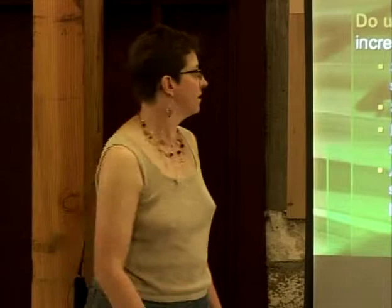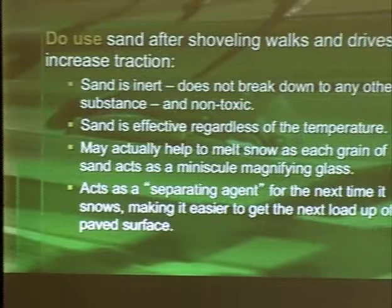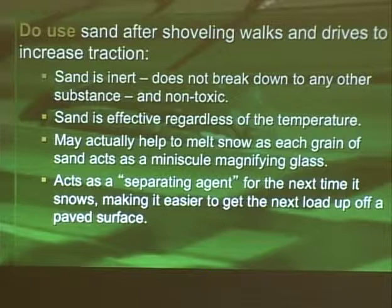All right, traction. Anyone ever gotten stuck in a snowbank? You throw some sand in under your tires? Yeah. Ooh, it works like a charm. Better than kitty litter, because kitty litter is clay. Clay does not work very well. This is something I discovered on my own. I'll shovel my snow, and I'll sprinkle my sharp sand, play sand, what have you, you know? Sprinkle it. Next time it snows, it lifts right off.